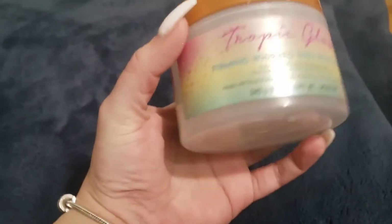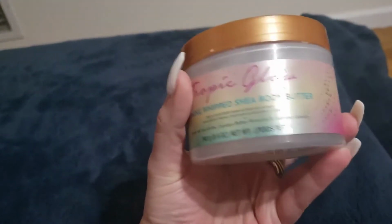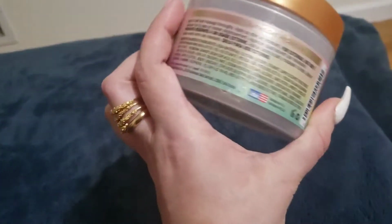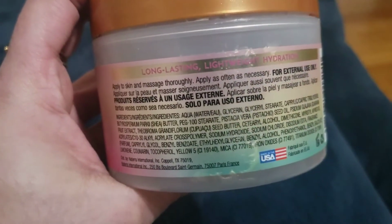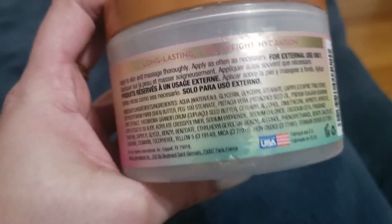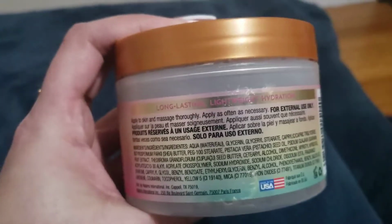I do like the packaging. The packaging is nice itself. I know some people are not into these type of packagings. I personally don't mind whatever the packaging is, as long as the product itself is nice. You have to apply to the skin and massage thoroughly. I didn't go too crazy with the massaging part. It is long lasting, lightweight hydration.